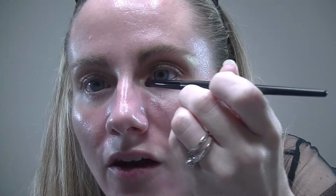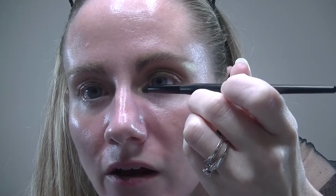So I just wanted to show you guys up close, whenever I do my inner corner highlight, because I've gotten a few questions about this. So what I do is I kind of start towards the inner portion of where my nose bridge starts and go back like this, but then I also go up and down. So it creates almost like this cat eye effect, but instead of having to use a dark eyeliner, which just does not look good on my fair skin and blonde hair, this is a great way to do that faux cat eye look, but with highlighter.